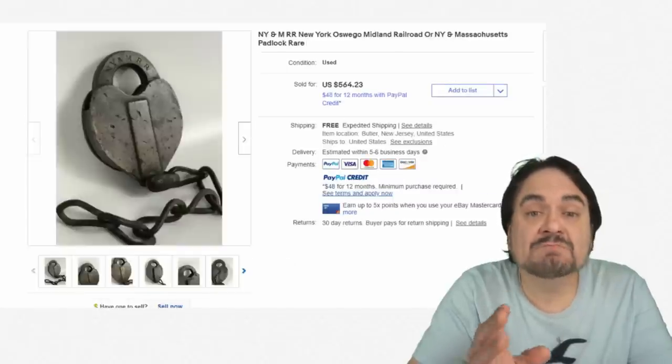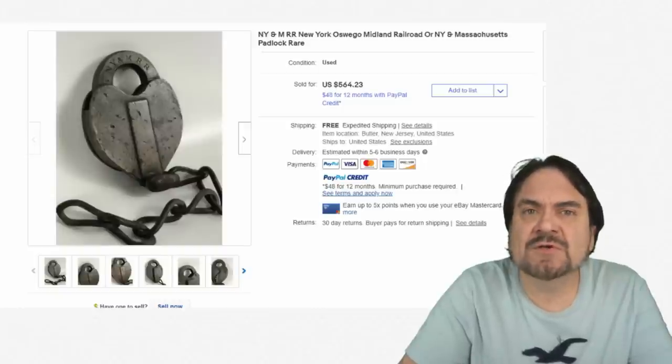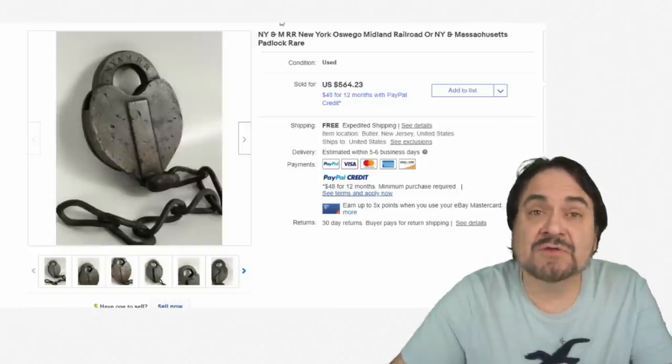Now here's a New York and Midland Railroad lock here. This is a defunct one, $564. These are the sorts that you can get a ton of money for.